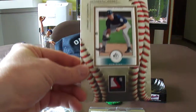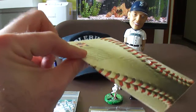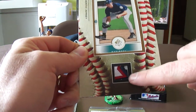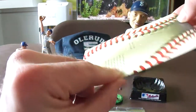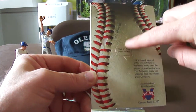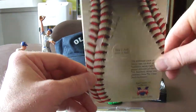Here's some authentic jersey cards. This is a cardboard set. It came with a card and a little swatch of his jersey right here. Kind of a neat display piece with the baseball seams on there. And then on the back side, it has perforations where if you want to break out the cardboard, you can stand it up. But I'm just going to leave them as is.